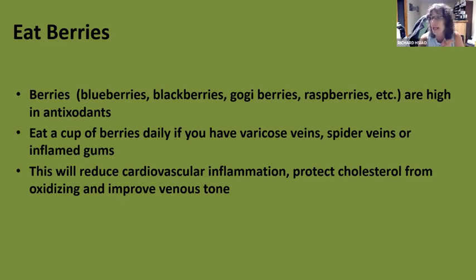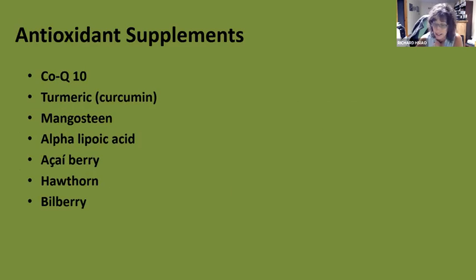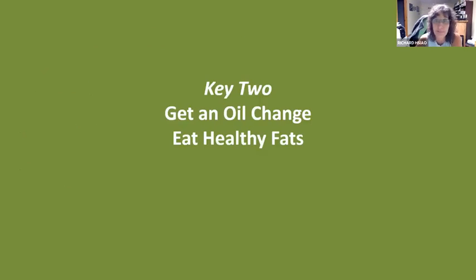So you want to eat lots of antioxidants, eat the colors of the rainbow, and eat lots of berries like blueberries, blackberries, goji berries, raspberries, because those are huge antioxidants. If you have varicose or spider veins or inflamed gums, you may want to eat a cup of berries a day. This could help reduce the cardiovascular inflammation, protect you from your cholesterol oxidizing, and improve the tone of your veins. There's also lots of antioxidant supplements out there like CoQ10, turmeric with curcumin, mangosteen, alpha lipoic acid, acai berry, hawthorn, and bilberry.